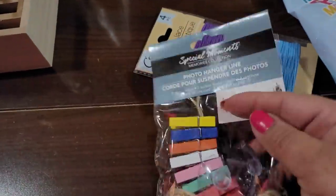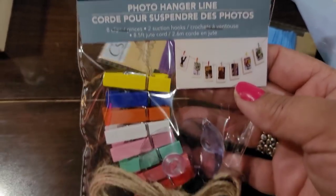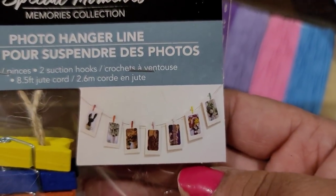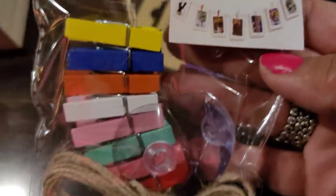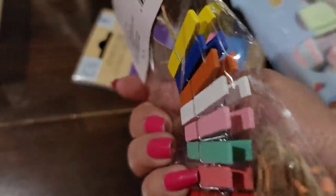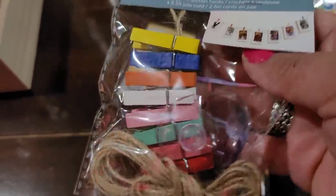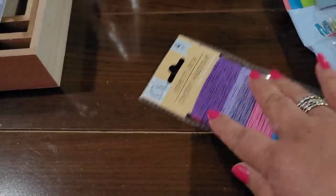And I picked up this cute little photo hanger line. So you just hang up your pictures like so with these little clips and this twine. And all the little clothespins are different colors. So I thought that was really cute.